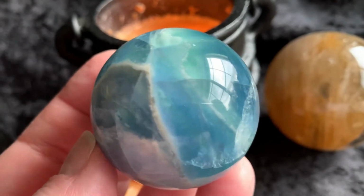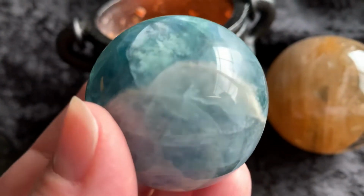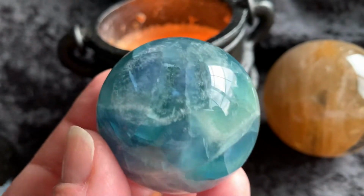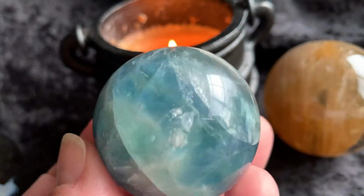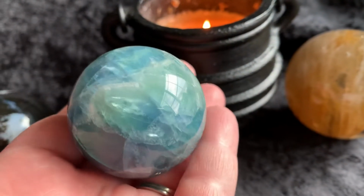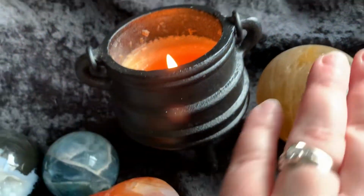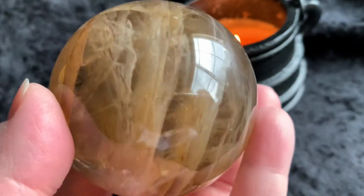It's mainly kind of ocean blue with a little bit of green. Has some deep ocean blue in there. Gorgeous. So there it is in my hand. Little rainbows. Beautiful piece. All right, then last but certainly not least is this giant golden healer quartz sphere.